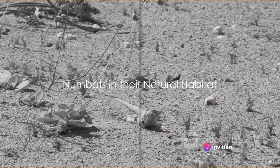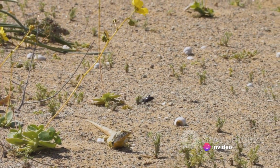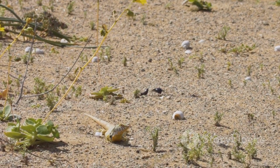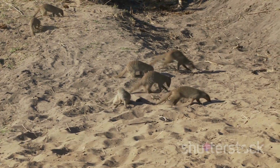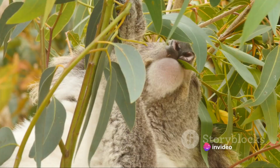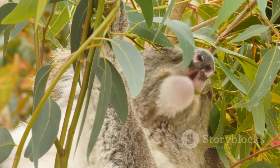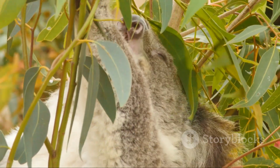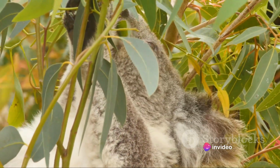Despite the challenges they face, numbats continue to thrive in the Australian bush. Adapting to ever-changing conditions, these resilient creatures have learned to carve out a life in the wild. With their keen senses and agile bodies, numbats are skilled navigators of their environment. From the tall eucalyptus trees to the lush undergrowth, every corner of the bush provides opportunities for exploration, hunting, and shelter.